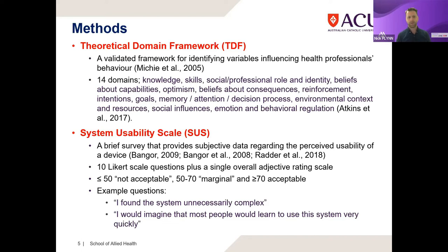And I also got them to use a simple little scale called the System Usability Scale, which is just 10 Likert scale questions that give their perceptions of the usability of the device. From those 10 questions, you can get an overall score out of 100. Anything that's 50 or less means it's not particularly acceptable to the therapist. 50 to 70, it's marginal, and over 70, it is an acceptable device and intervention to use as part of practice.